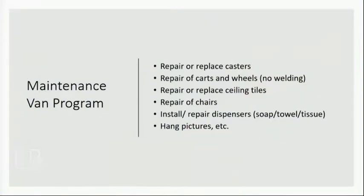The van program, formerly known as the trailer program. We have a traveling van that consists of one site painter and one site building maintenance worker, and the scope of their work is to replace casters, replace wheels on carts, repair or replace ceiling tiles. This is one of the things that we do on a regular basis, replace stained ceiling tiles. This is the majority of the scope of the work. Install and repair dispensers, soap, towel, tissue dispensers, and hang pictures, etc.